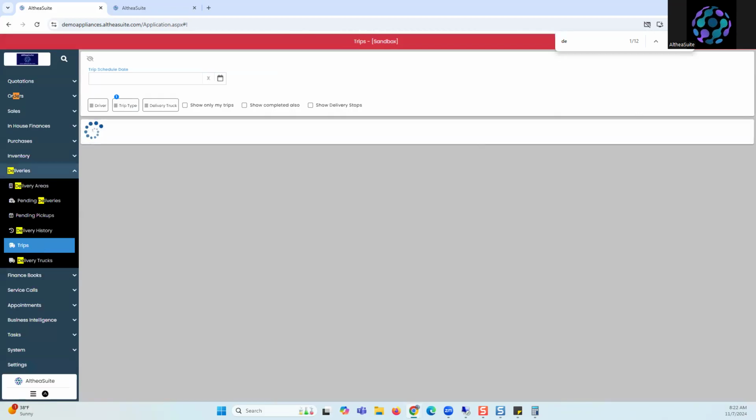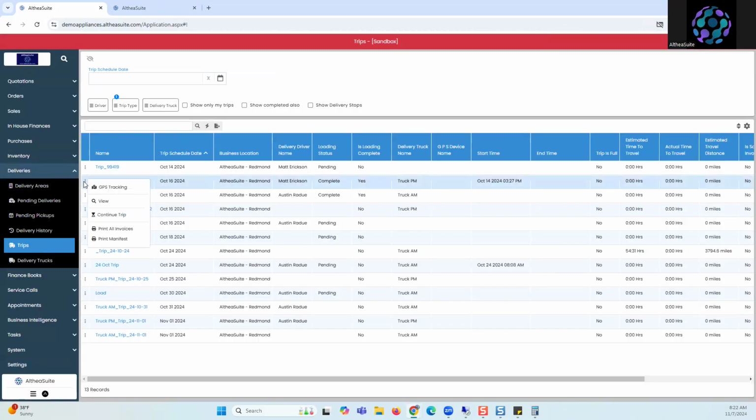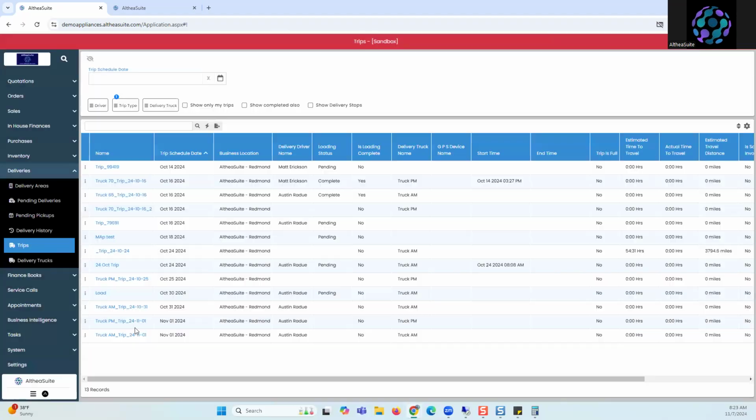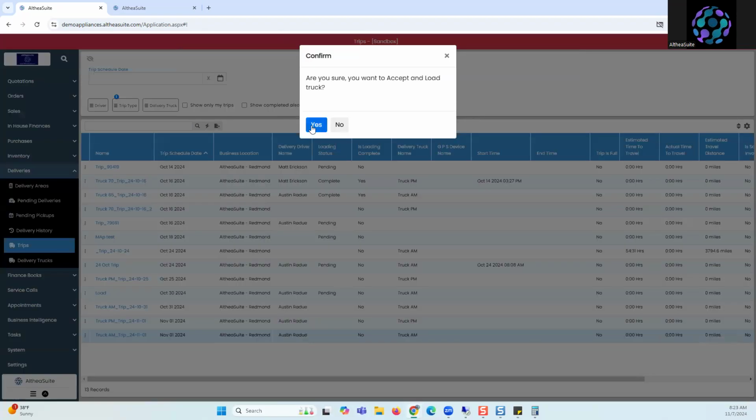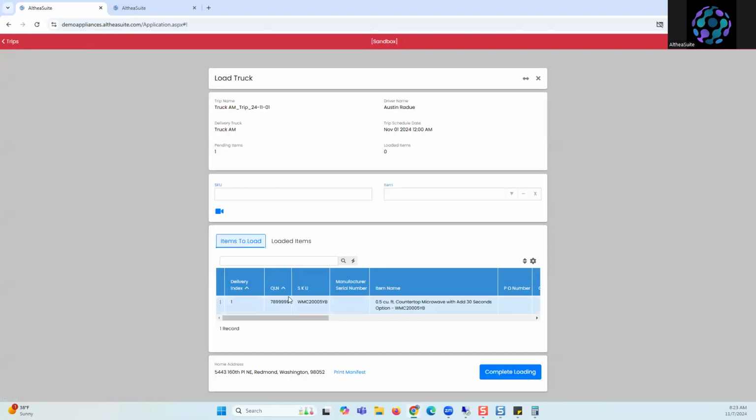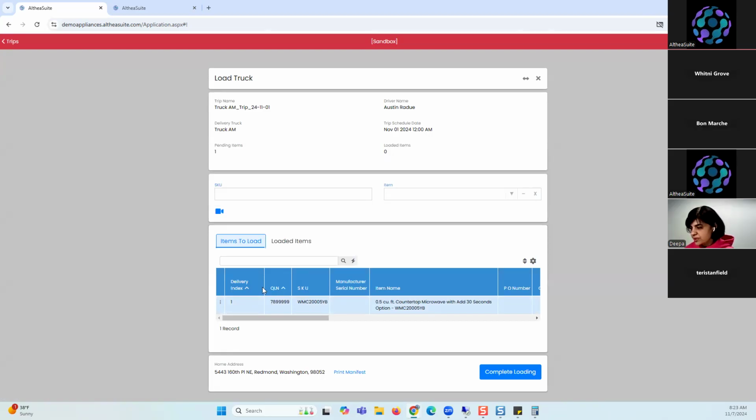Now, when I have created a trip in AltheaSuite, and then when your driver is starting that trip, the first option they will see is load the truck. Let's go ahead and assign a driver to your trip. You see here on this screen, what happens is, well, this is not a good example. I have only one product. Your trip will have 10 different products that you're going to be dispatching and loading in the truck. This is a very good screen where you can ask your drivers or the warehouse person who is going to be loading the truck, open this and start scanning it.